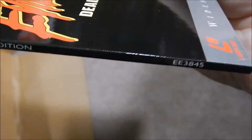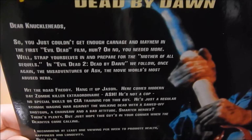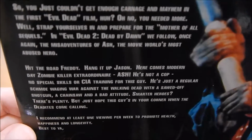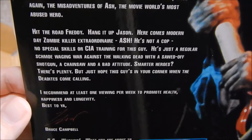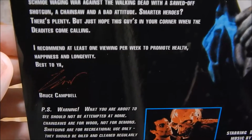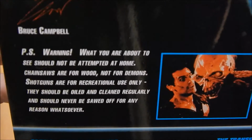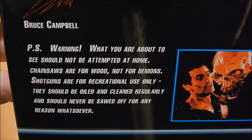Very cool. This actually came out before the Evil Dead stuff. It says 97 on here. LDDB listed it as coming out in early 98, but it says 97 on the disc jacket. Some cool knowledge from Bruce Campbell, throwing some jabs at Freddy and Jason on there, but I'm sure they can take it. And I love that he has a cool warning. We'll let you know that chainsaws are for wood, not for demons. Thanks, Bruce. And some cool still artwork scattered throughout the back jacket.